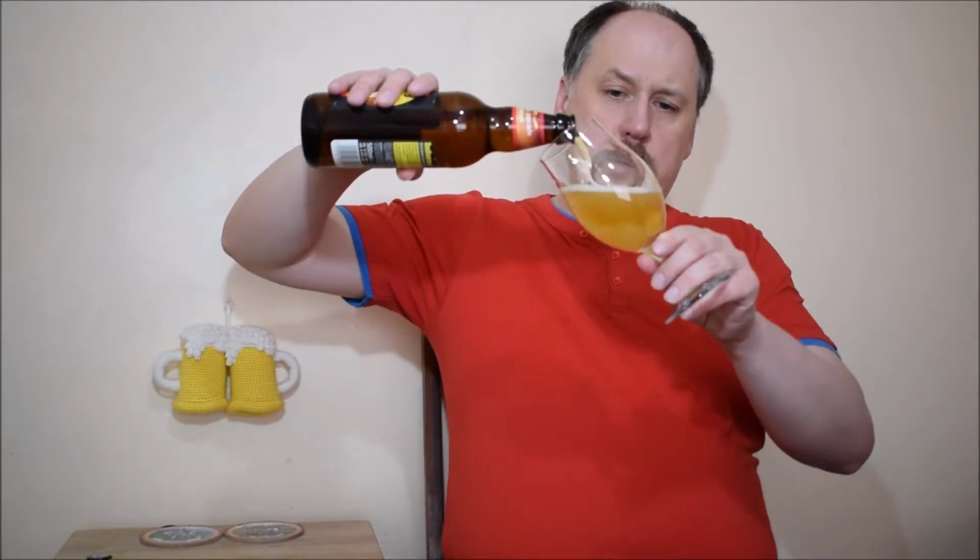Yeah, pale straw color, looks like. Yeah, clear. Head, not very impressive. Medium and big bubbles. Maybe on the bottom there are some small ones. But so far it doesn't look bad. It is a quite nice carbonation going up. So it's pleasing.